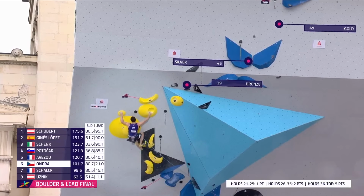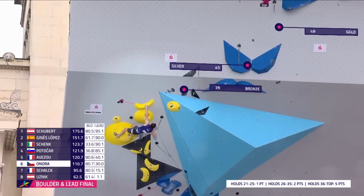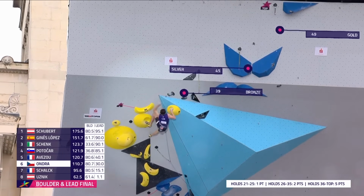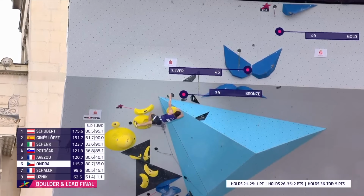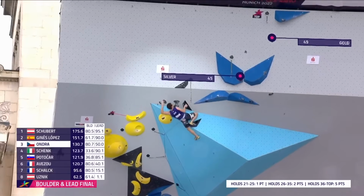So Adam goes upwards. Remember, that gold position is up there on the head wall. That's what Adam wants to get to, needs to get to for a gold medal. 6th at the moment, 110 his score. Now moves into the big points, 5 for each move from now onwards as he drops over to the right, looking close, actually. Yeah.